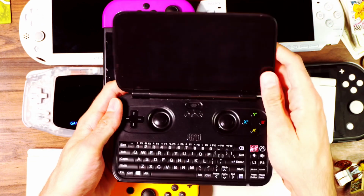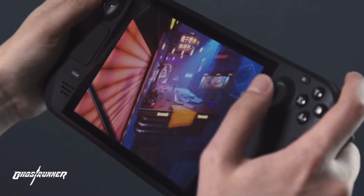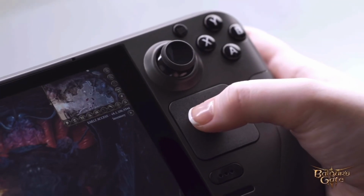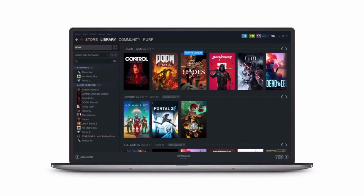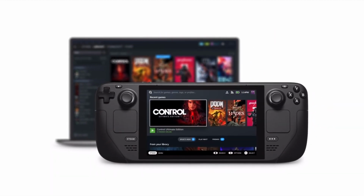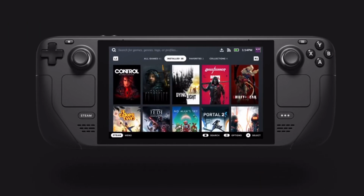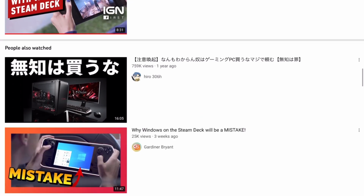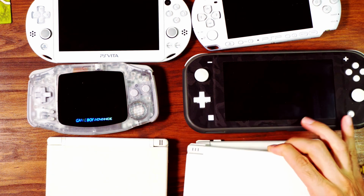But the Steam Deck is notable as one of the first times a major PC gaming company has attempted to pull this off. And it may be the first time that computer hardware is both powerful and efficient enough to make the dream of a portable gaming PC practical. But will it succeed? Well, that analysis has already been done 1,000 times by thousands of tech and gaming YouTubers. Instead, we'll do this in a way unique to Design of Things.